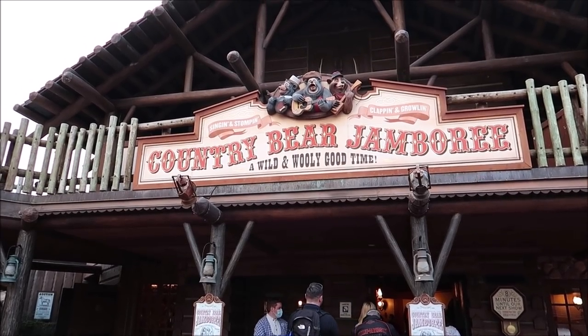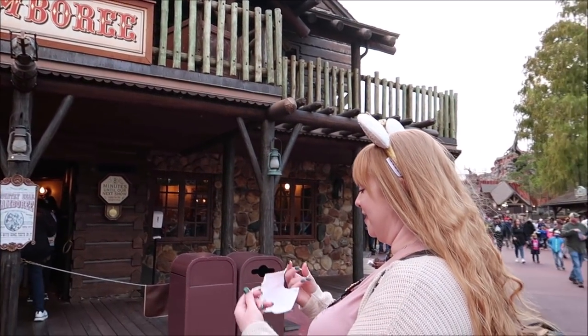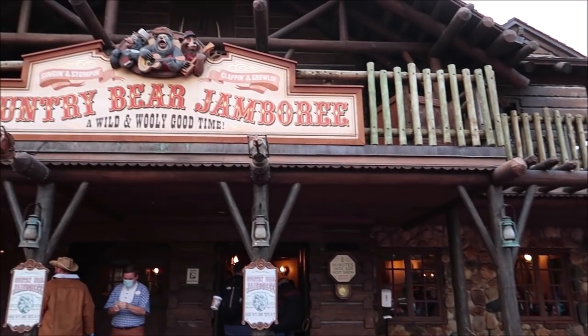Well, right now there's not really anything open in Frontierland besides Big Thunder Mountain and the Country Bear Jamboree. And Big Thunder Mountain has a 70 minute wait, and we just got done with a 70 minute wait. So Country Bear Jamboree it is. And look at the bubbles. I like it. Ashley's never actually done the Country Bear Jamboree, so I hope you're ready for a wild, woolly good time.